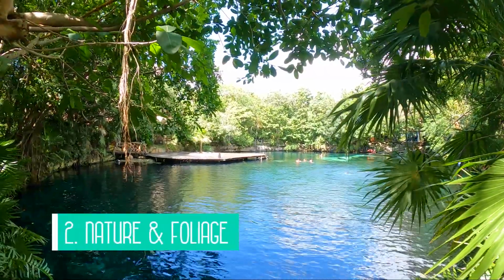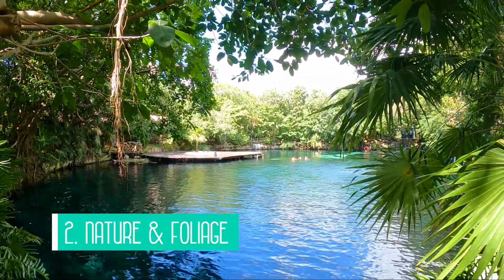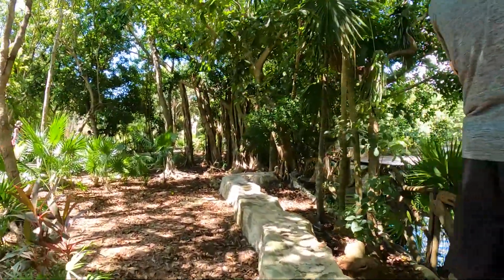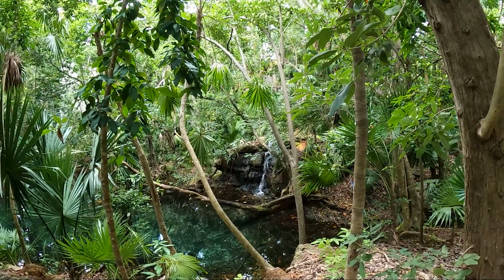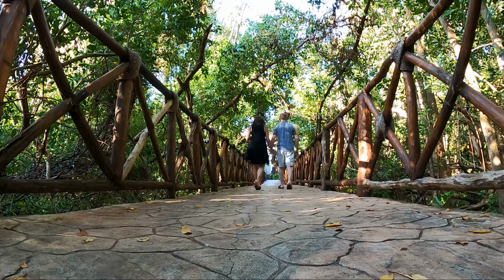The second thing I liked was the foliage and nature. This resort is absolutely beautiful, and there are so many walking paths, natural elements, and greenery everywhere you look. It really had a nice atmosphere and felt like you were in the jungle. It was a nice change from some of the other resorts we've stayed at in the past that felt more like a concrete jungle than nature.